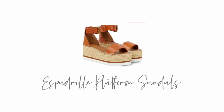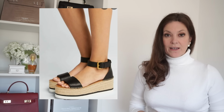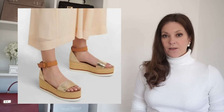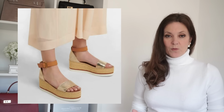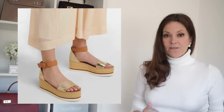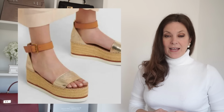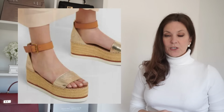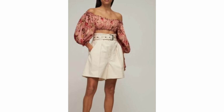Espadrille platform sandals are a very popular summer shoe and they're undeniably comfortable. They're also very breathable and they're great if you want to add some height and you don't want to wear a heel. But the thick sole will make the shoe look a little bit heavy and clumpy. Add to that a thick rubber sole and a thick ankle strap and the shoe will just make your legs look heavy and weighty.